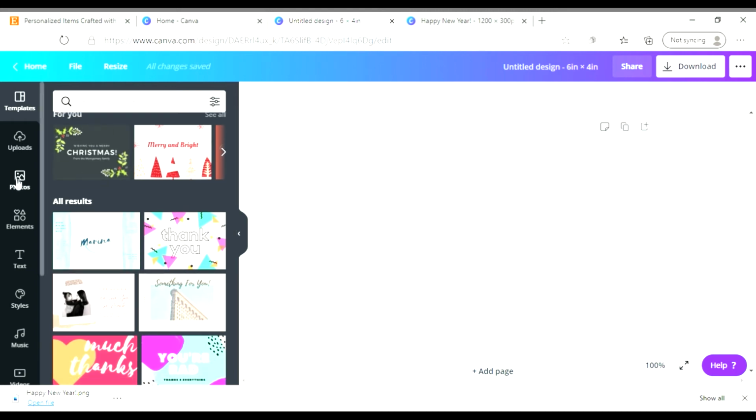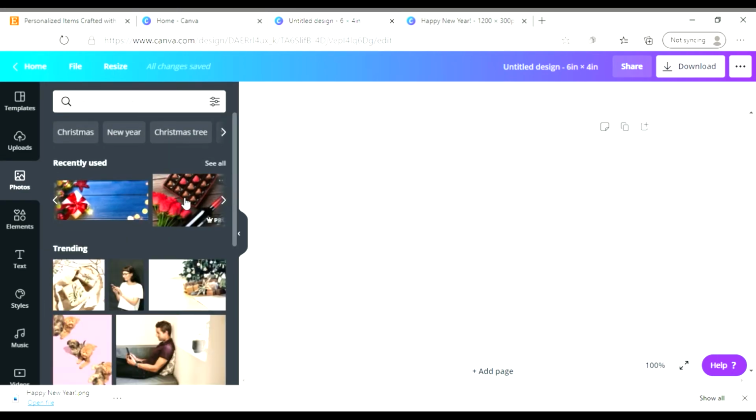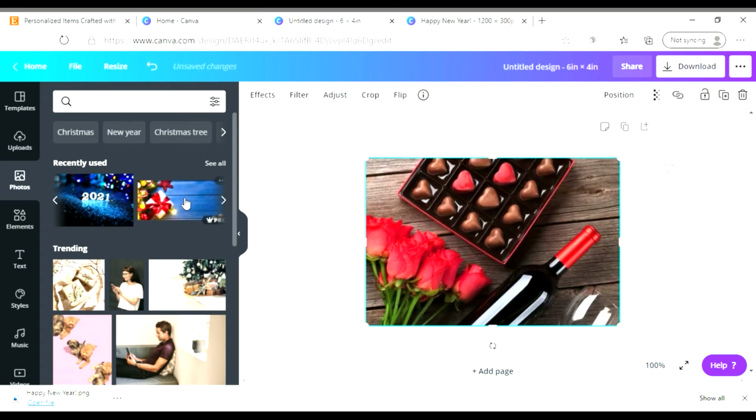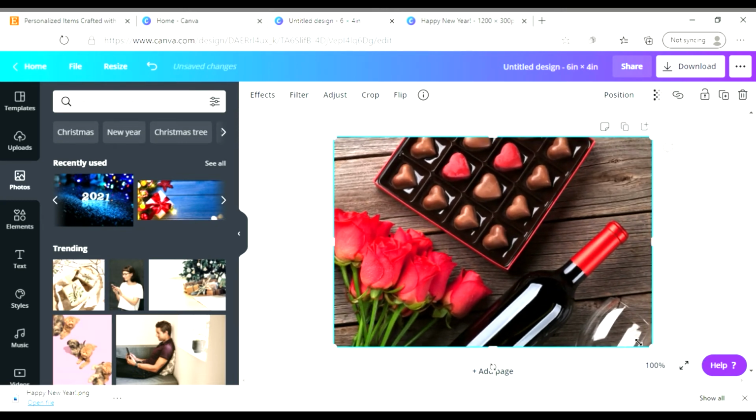So I'm going to look for a picture for my thank you cards, and I already made one earlier. I'm just going to make it really quick again just to show you guys. But I really think this is a cute picture for a Valentine's Day thank you card. I have my holiday themed thank you cards, and I only have a few more of them left that I printed out.